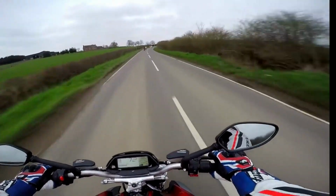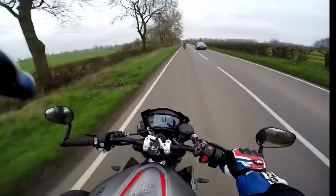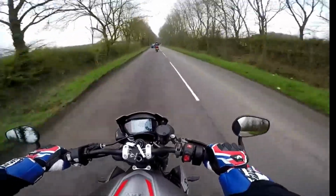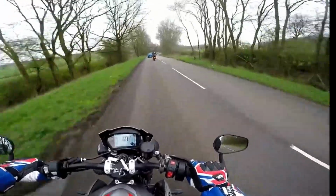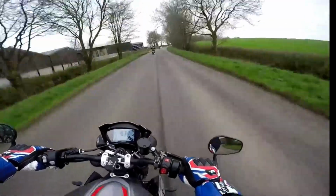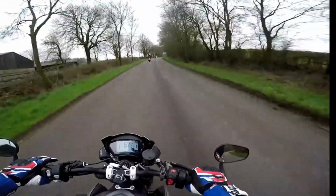There's a lovely little pop as you change gear. The engine sounds lovely, the sound of it is gorgeous. Quick shifter is definitely nicer than the SP. And it's got a nicer induction roar as well. And of course you've got the lovely TFT on this.